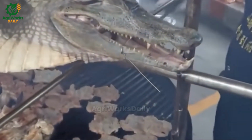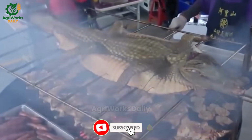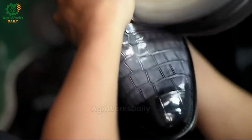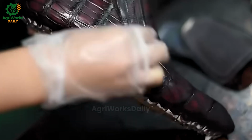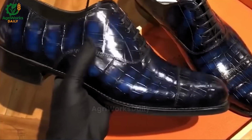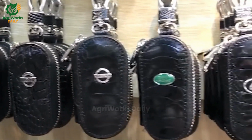And let's not forget, the industry supports thousands of jobs in rural communities, from egg collectors to veterinarians, feed suppliers to leather craftsmen. It's a powerful combination: science, tradition, business, and environmental care, all working together to raise one of the most unique livestock species in the U.S. As global demand continues to rise, both for luxury leather goods and high-protein meat, the future of American alligator farming looks bright. And as the industry grows, it's becoming more refined, more humane, and more sustainable than ever before.